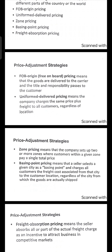And another one, basing point pricing, means that a seller selects a given city as a basing point and charges all customers the freight cost associated from the city to the customer location. So basically, for basing point you have a base. For example, Kuala Lumpur is the base. Their headquarters is there, and maybe their distribution center is in KL. Then from KL they deliver to Sarawak, Penang, JB, different locations. So they will have Kuala Lumpur as the basing point, and then they will charge the customer the transport cost based on the customer location.